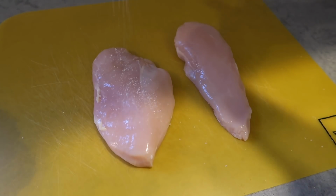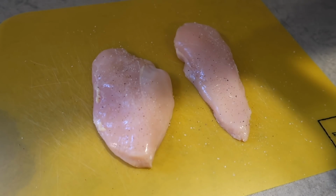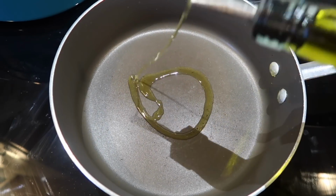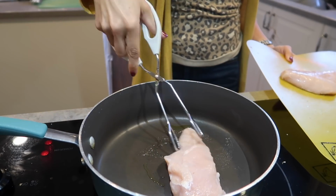Next, I just washed and dried two chicken breasts, and now I'm doing some salt and some pepper, and I'm gonna throw them in a skillet with a little bit of olive oil and let them cook for about 4 minutes on each side.